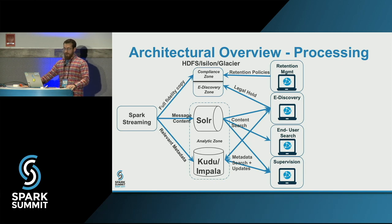So it would be able to work with Solr, which we're going to use to index all the content of those messages and be able to search on it, and Kudu, which we're going to use to store all the metadata and those messages so we can do fast SQL searching on it. So our e-discovery tool can work with those, figure out what messages need to be on legal hold, and then apply those legal holds into the compliance zone.